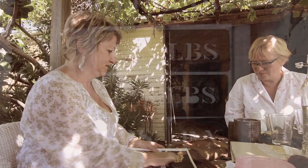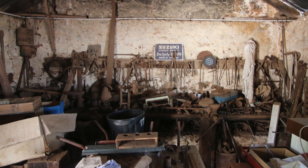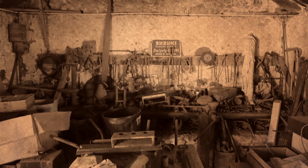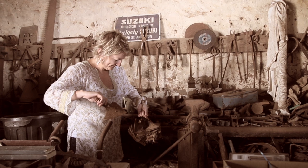I wandered off and started to have a look around, and it was a minefield of, I don't want to say stuff, but it was a minefield of hundreds of years of history just laying around. In the form of stuff. Yeah, it's been an amazing process just going through and then just trying to tie Jan into these things that I've found on the farm.